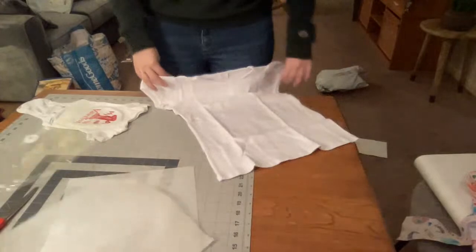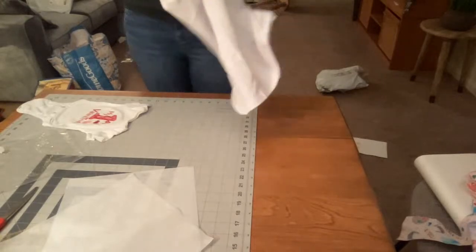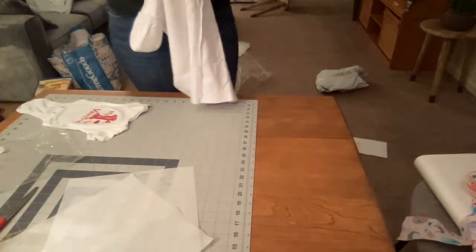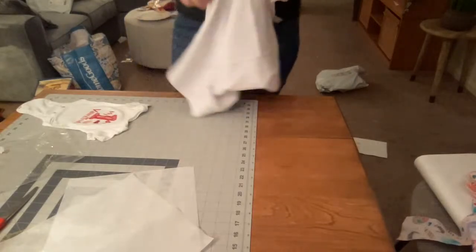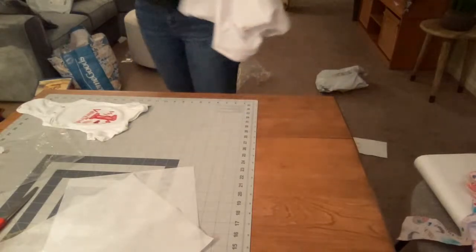Turn it inside out. So I never usually use a size 10. Usually the biggest I go is a size 8, but that's okay with me. Had it in stock, so why not? I need to order more size 6s though, because I'm all out of those. And obviously I do a lot of number 6 birthday shirts, so.